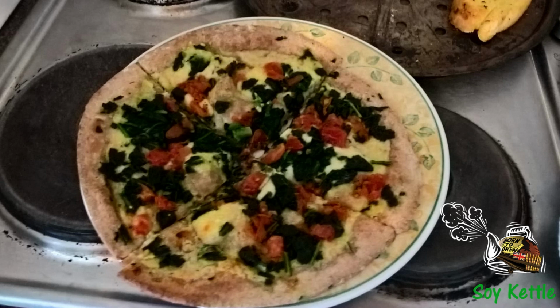Proper stone bake pizza base, the sort of really good stone bake pizza base that you'd get at a normal sort of pizza restaurant. Really, really good. And they only take about 10 minutes in the oven. And yeah, they are absolutely gorgeous.